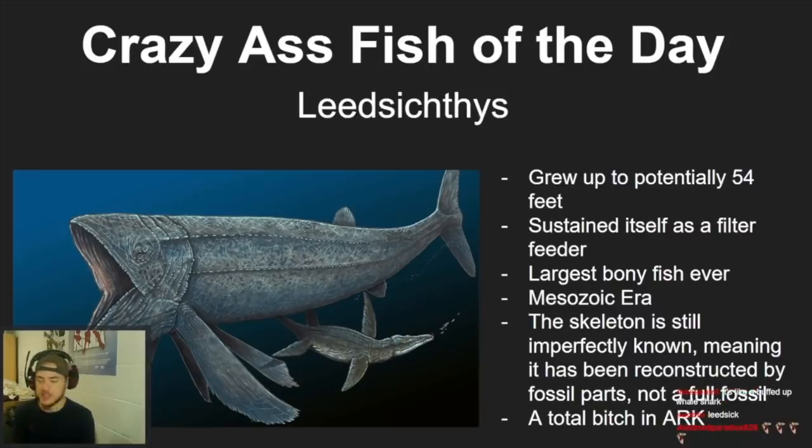And the skeleton has never been perfectly, fully found. It's basically reconstructed from a bunch of different parts, which, if you think about it, makes sense. This would be a huge fish to find the entire skeleton at one time. So basically, that's why it's hard for us to know exactly how large these things could get, because we're kind of constructing them. It's like, how do you know if you're missing a vertebra piece? How do you know exactly how long it got? But that's why it's all estimations.